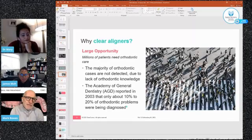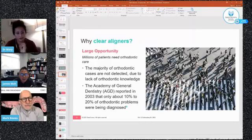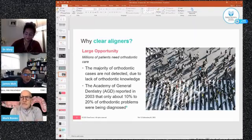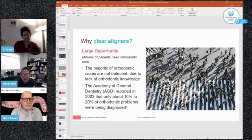I think all postgraduate orthodontic programs in North America have clear aligners as one of the appliance choices. Now, there are some where each graduate student only gets 1 or 2 cases to treat with clear aligners. And then there are programs like ours that really have an emphasis on aligners because we think it's the future of orthodontics. So we're doing everything from early treatment with clear aligners to a different service offering.